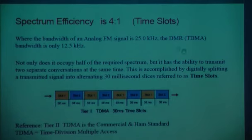This is digitally splitting a transmitted signal into 30 millisecond slices known as time slots. So you'll see you have time slot 1, 30 milliseconds, slot 2. Then we go back to slot 1, slot 2, and this is just a repetitive thing. In the digital world, this is called sample rate. Okay. And it says TDMA is Time Division Multiple Access.